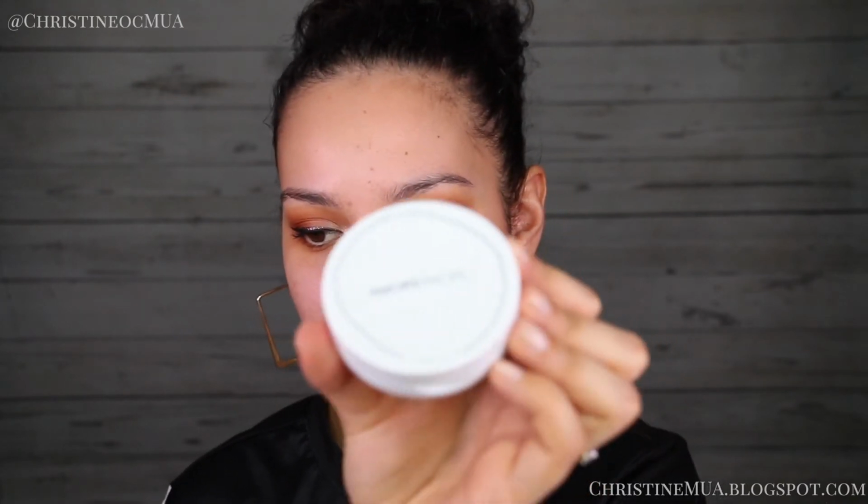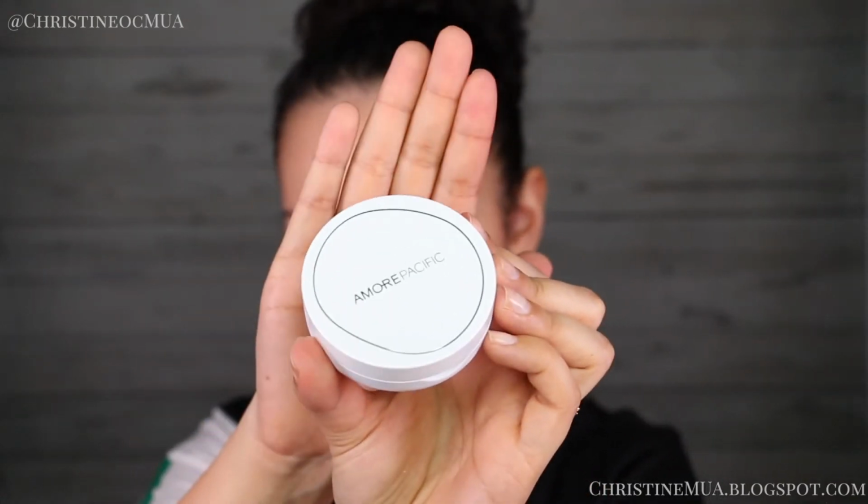On the back though, it says it has a Genius Award from Elle and the Best of Beauty Award from Allure, the patented air cushion technology that changes the face of beauty. And it has an SPF of 50. So let's open it up anyway and have a look at the colour. It comes in a box, and then in this package, and then in this little white compact.